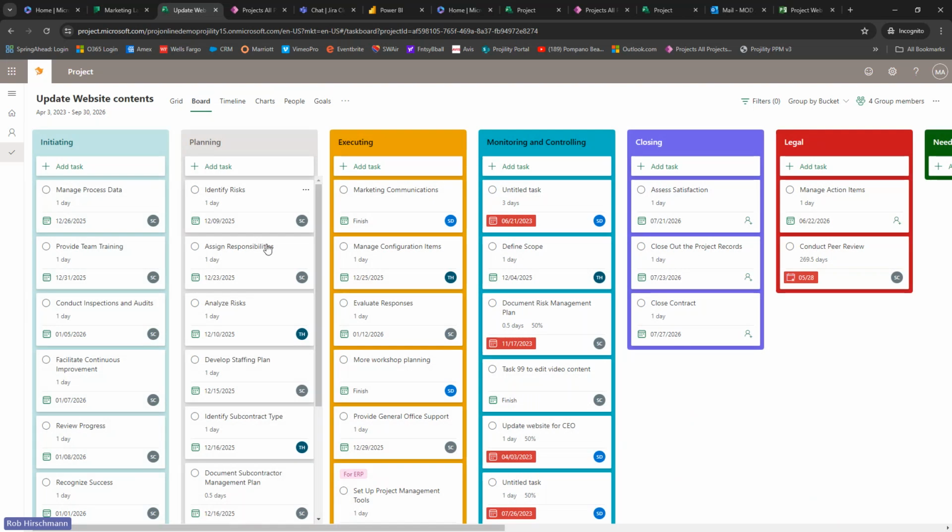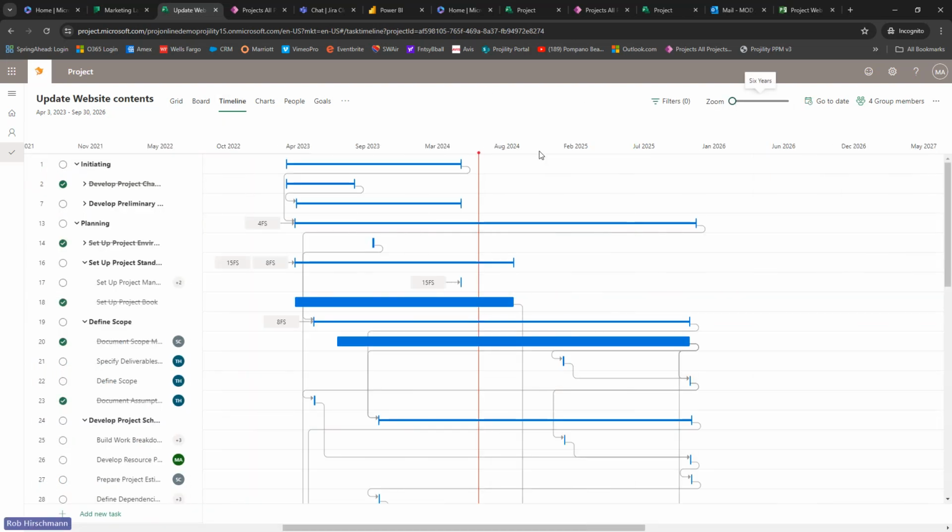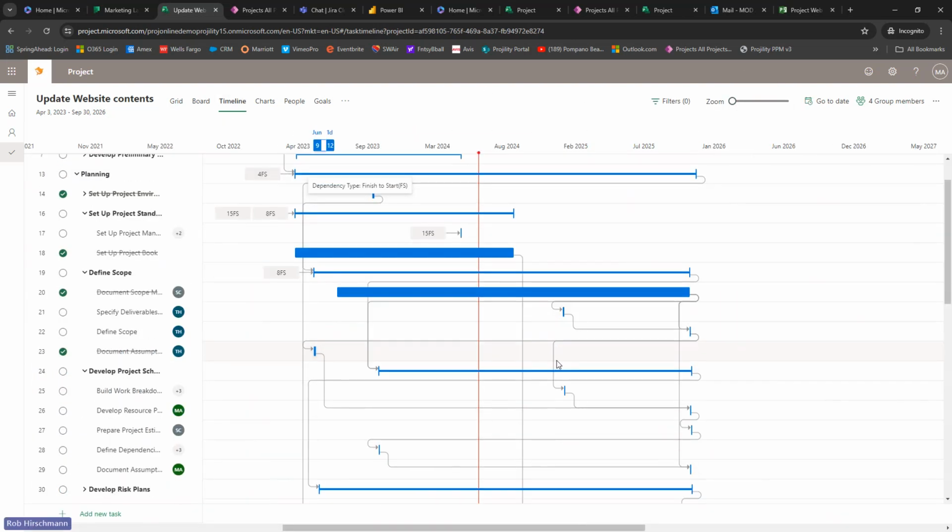I have a Kanban board view where I can very easily visualize things like what's in initiation, what's in planning, what's in execution, you know, more modern project management functionality that folks maybe with a business background might find very useful and helpful. I have a timeline view, and this is going to be our Gantt chart view, which shows the flow of our project in a visual way. And we have the ability to drag and drop tasks and activities and make changes.